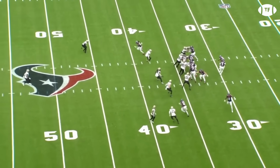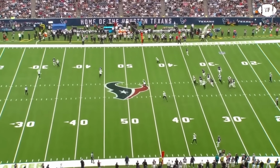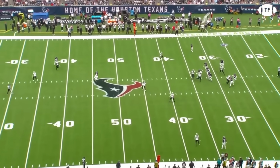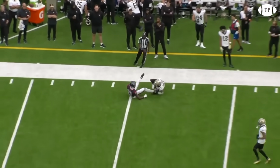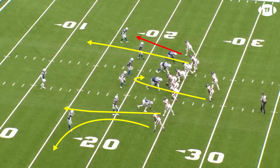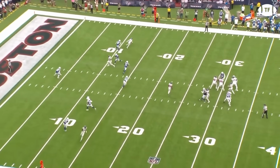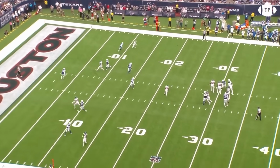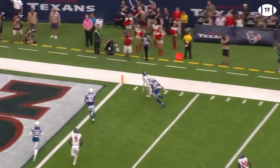Collins' burst manages to create a yard of separation, and as he's streaking across the field, Stroud bullets a beautiful pass with perfect placement, high and ahead of his tall receiver, preventing ball hawk Marshon Lattimore any sniff at playing the ball. Versus the Colts this time, Tank runs a perfect corner route to the right hash against the Colts zone, and Stroud unleashes a rocket of a throw that's perfectly placed into the hands of his receiver.